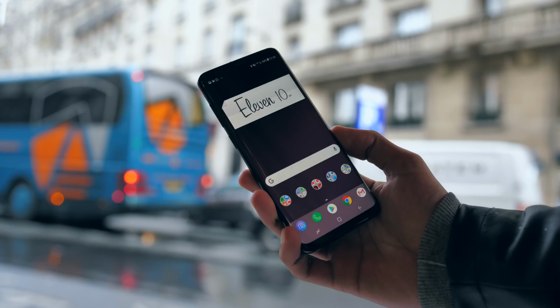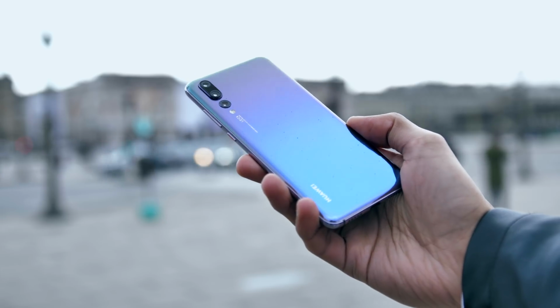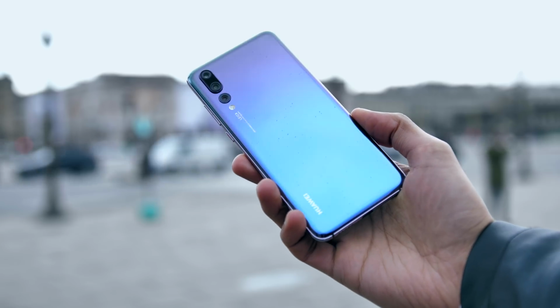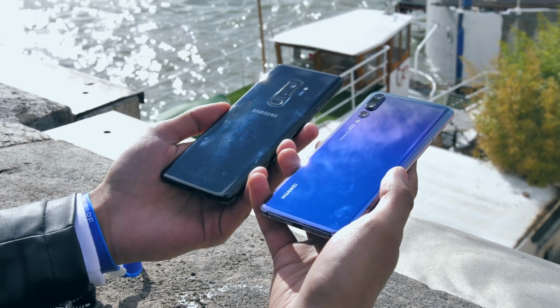In terms of display, raw power and speakers, the S9 Plus is the better option. But then design-wise and in terms of battery and camera detail, the P20 Pro is a huge success, and your end decision should really depend on which things you prioritize.